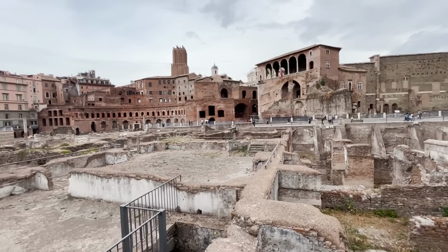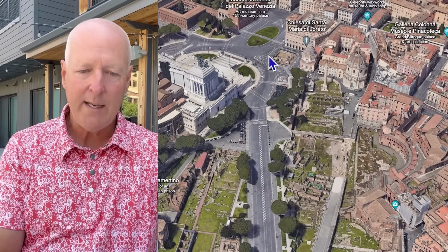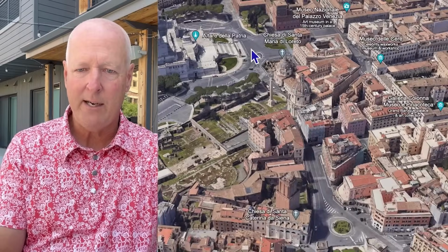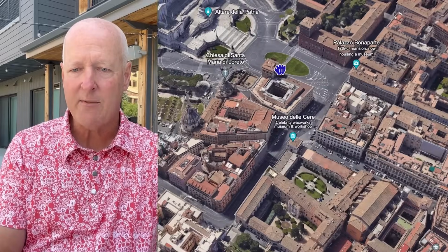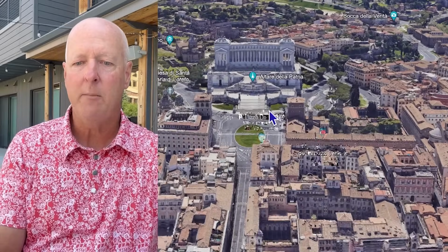It's so fun because you've got all these ruins on both sides. It's just amazing. And you're going to walk all the way down to Piazza Venezia, right down here. And in front of Piazza Venezia is the Victor Emmanuel Monument.